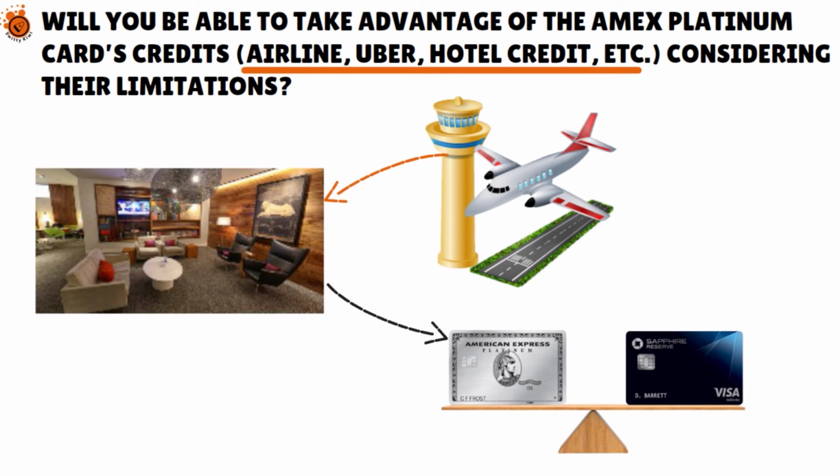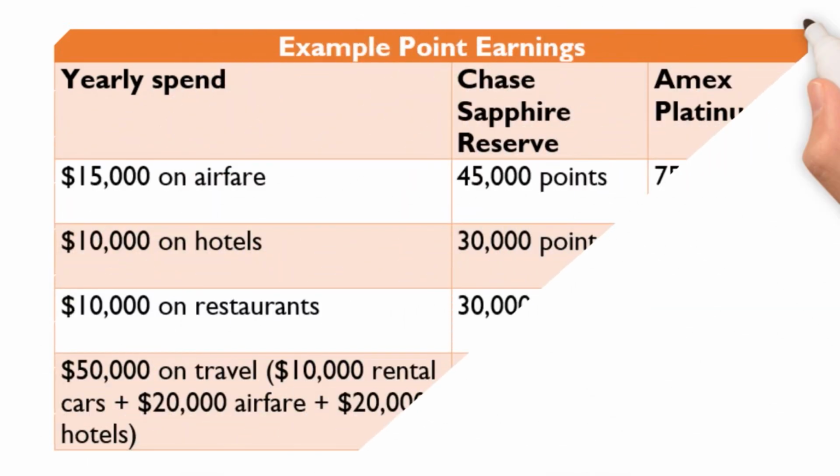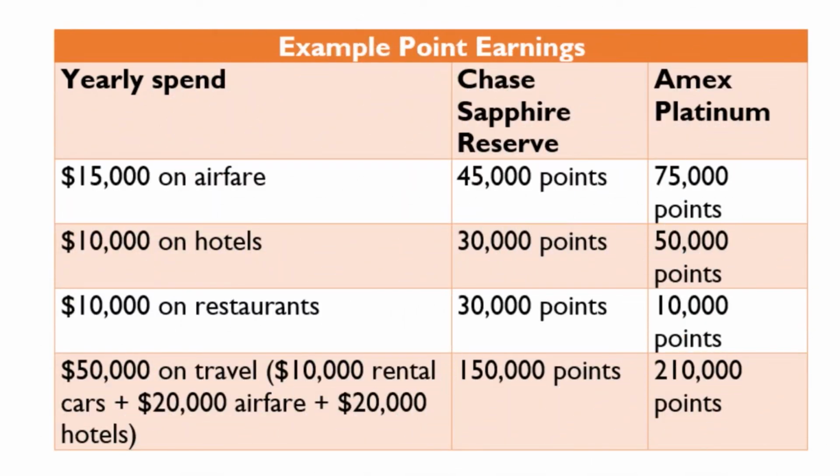You always want to consider your spending and how many points you will earn over time with each card's respective bonus categories. I'm showing you right now on the screen a nice chart that shows the difference in your rewards based on different types of spending. I want you to really pay attention here. You can see the yearly spend based on the card, and this is an example of points earnings.